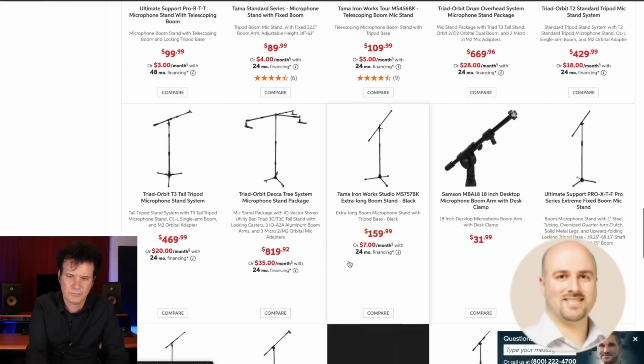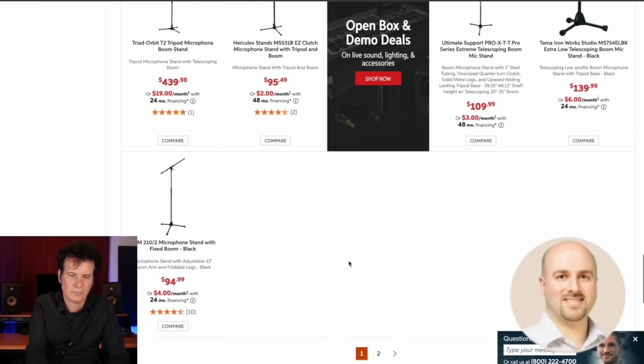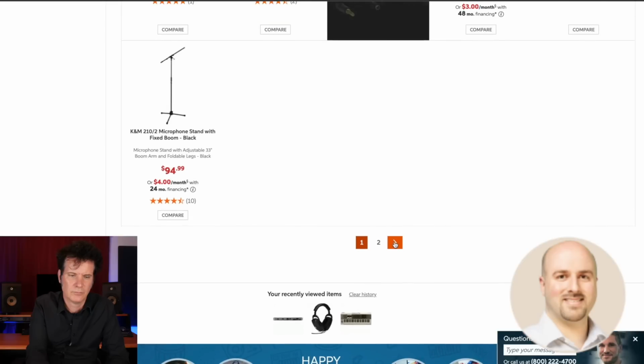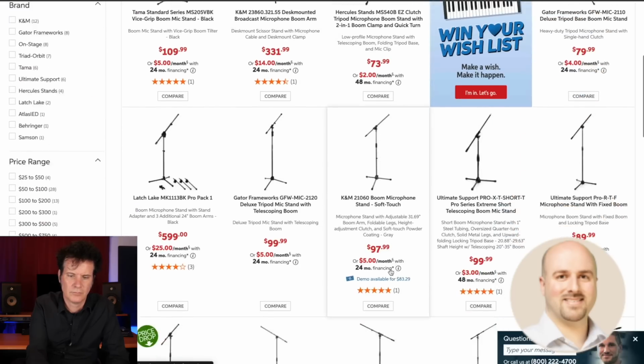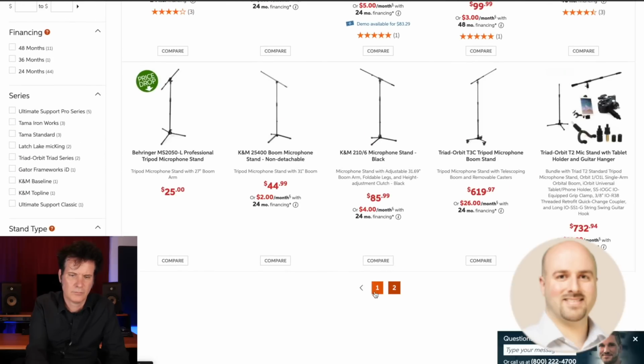I wish that I had had my 87 sitting on a K&M stand that day that it toppled. But any stand, if you extend a tripod stand out, I'll always try to have the boom, ideally, you can't always do this, but ideally, extended out over one of the legs, so it has a little bit of leverage there, making sure that it's not going to topple.